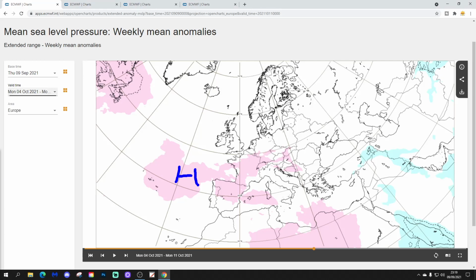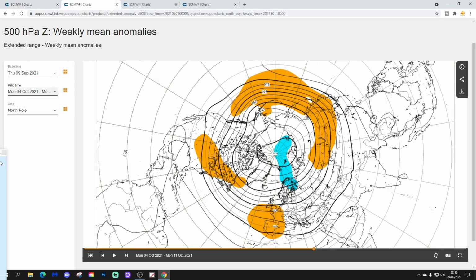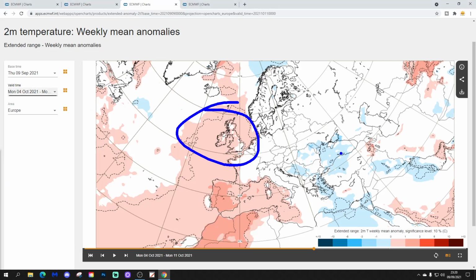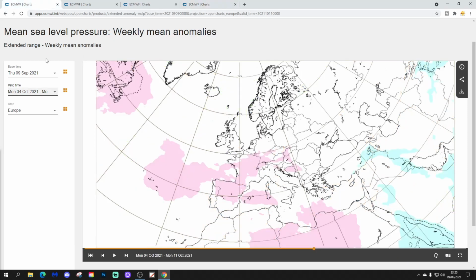Week 4 will be the 4th to the 11th of October. Ever weakening signals, but some higher pressure to our south, probably bringing in a little bit more of a westerly flow. The 500 millibar height anomaly still looks quite anticyclonic just to our south. Again, in come those westerly winds, but southern areas probably getting the driest of the weather. The temperature anomaly is still average to slightly above average for the UK and Ireland for the 4th to the 11th of October. And the precipitation anomaly looks a little bit wetter than average to our north, a little bit drier than average to our south. That looks slightly more westerly, I think, that particular week.